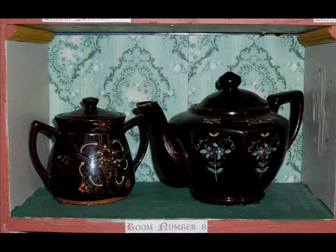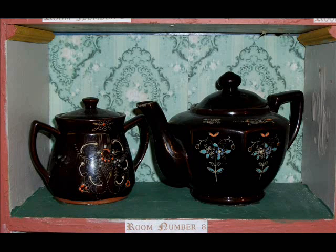Okay, this is slightly out of order. I was wondering what happened to room number 8. This is room number 8, and this has the second teapot that was in the collection that I purchased. It has, again, hand-applied ornamentation on it. It is in excellent condition, 1930s, marked on the bottom, made in Japan.